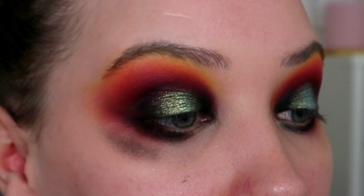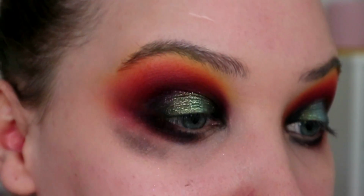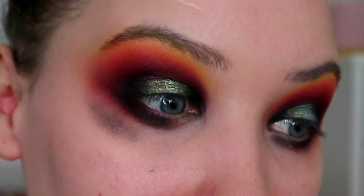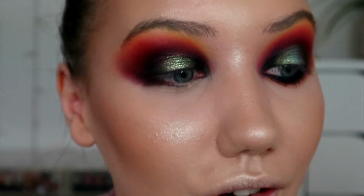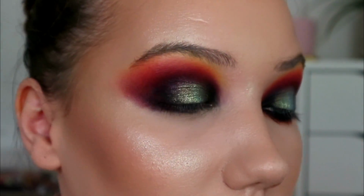So I'll clean up my fallout, I'll put my base on, but not my brows yet. I'll come back and we'll really work on extending this, and then the lower lash line and all that. So I'll be back in 2 seconds. Alright. I've got my base on. It's all drugstore, but it's not all Makeup Revolution. But I can link what I've used if you're interested.